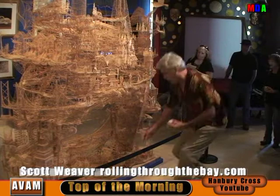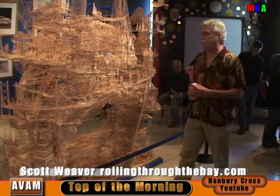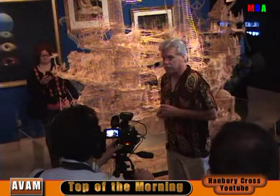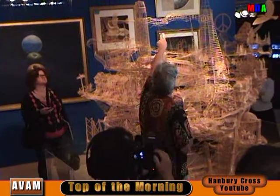What happens is, I engineered it so balls rolled down. And what I wanted the world to see is a sculpture of San Francisco where no one can tell something happens until you put a ball in. So I would ask kids whenever they see it, what is the title? This little biplane pulling a banner. Wow. Rolling Through the Bay. Rolling through the bay means something happens.